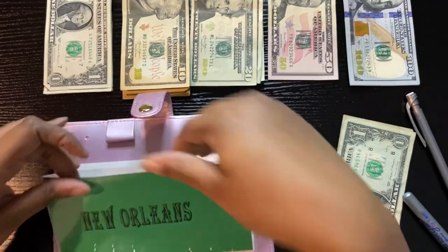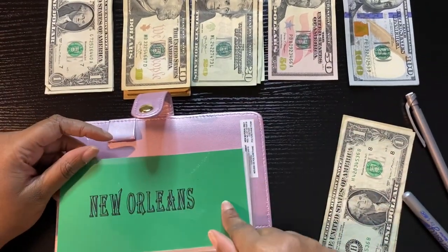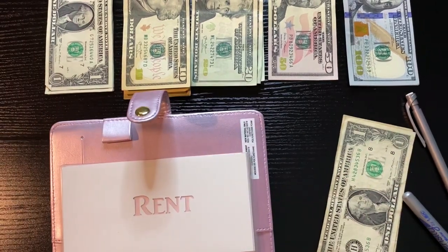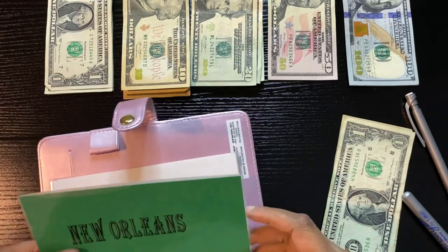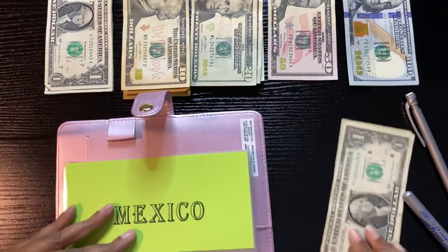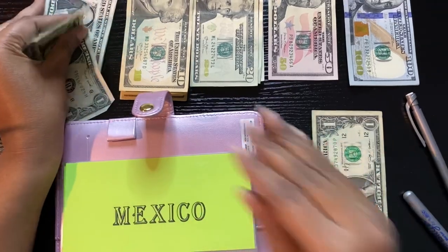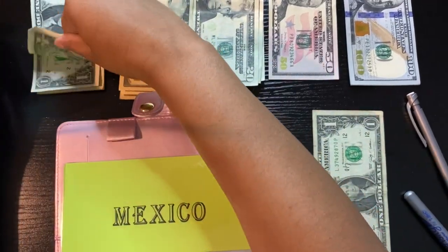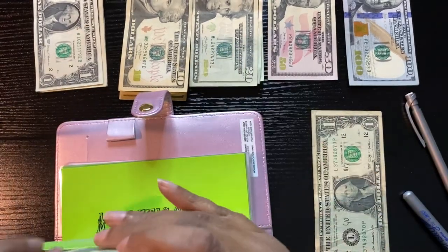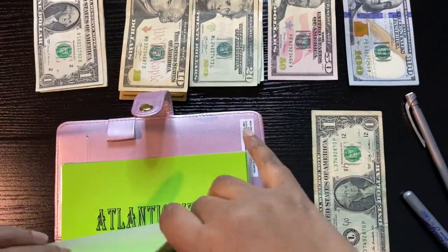You guys gotta let me know what you think of these envelopes. So these ones are solid in the front with the print on them. It's a little bit off, sorry. And they're frosted in the back. So, oops. I super duper love these. Mexico, dollar from here. Dollar from here. And now this has $2.